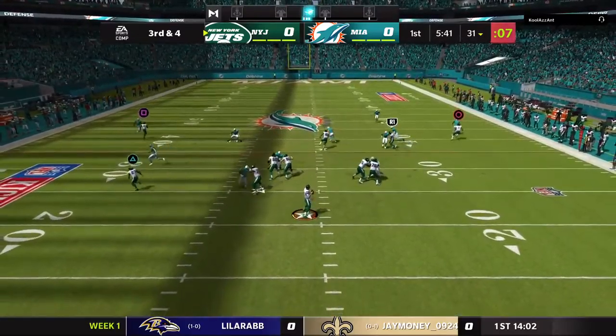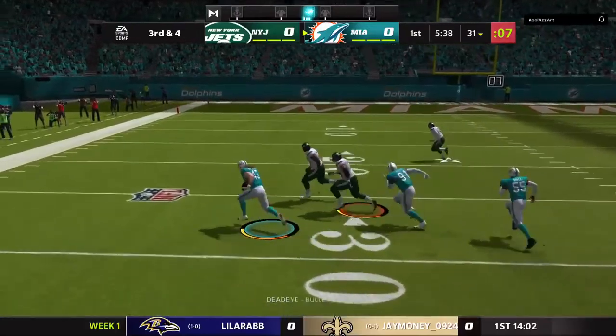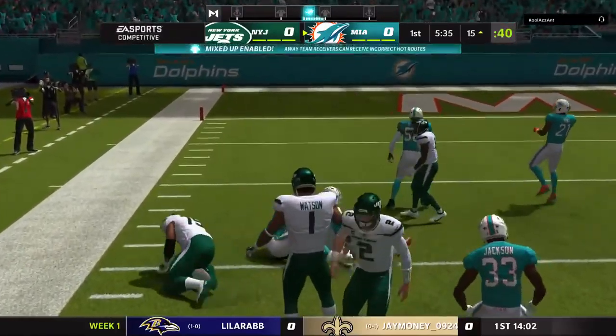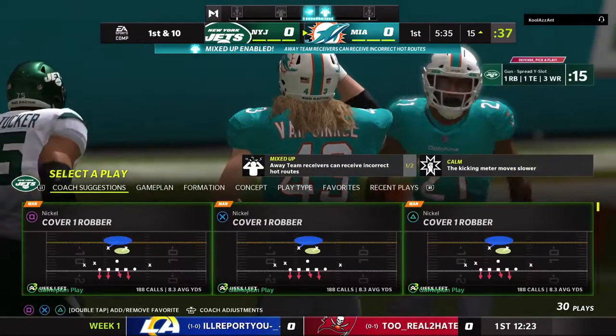There's Wilson to throw. Into double coverage, and it's intercepted. Picked off around the 37. And it's a huge return as he brings us all the way back down to the 15-yard line. That's kind of a double whammy.